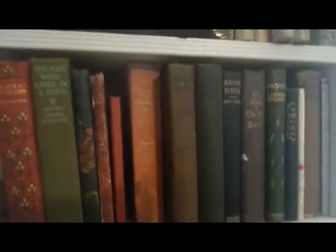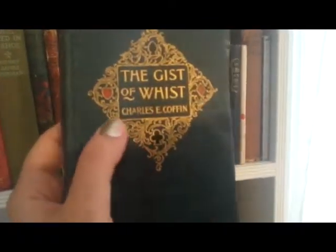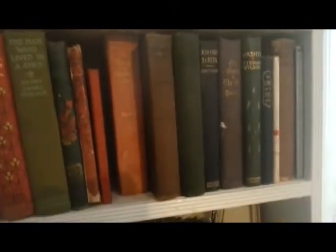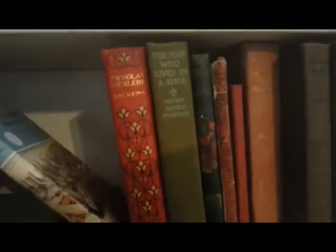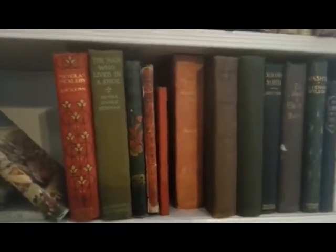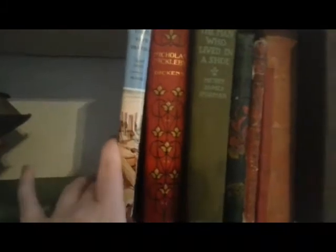This one's actually hilarious if you look at... Oh my god, I'm just throwing things everywhere. This is a game. I'd never heard of it before. It has a really cool cover, like gold, and if you can see that. And it's in pretty good condition, and the spine has all the cards on it. It's called The Gist of Whist, and it has the most hilarious things. It's an entire book of how to play the game Whist, by Charles E. Coffin. Anyways, there's Nicholas Nickleby, and it has a really cool design. So some of these I got for shelf appeal as well. I also do eventually want to read a lot of these when I have more time and less children.